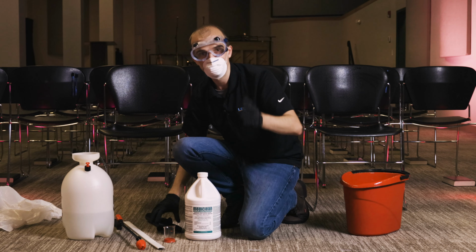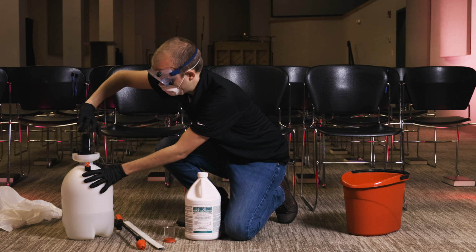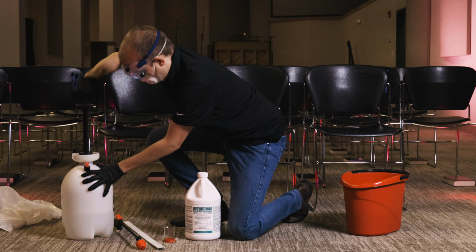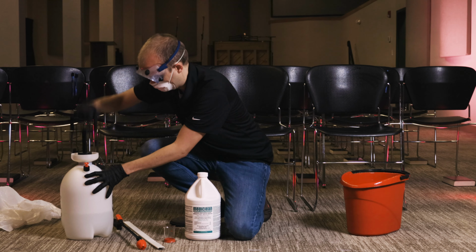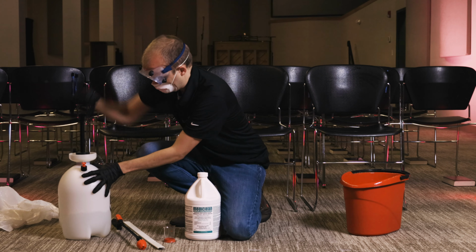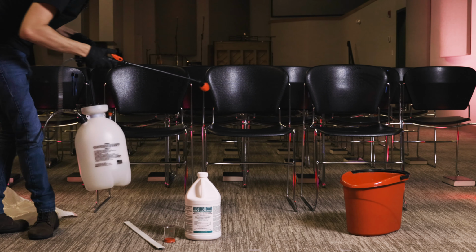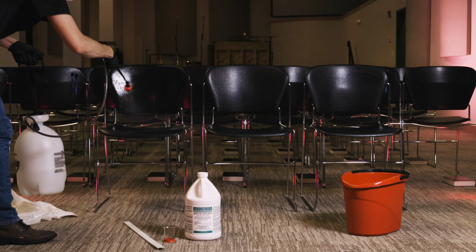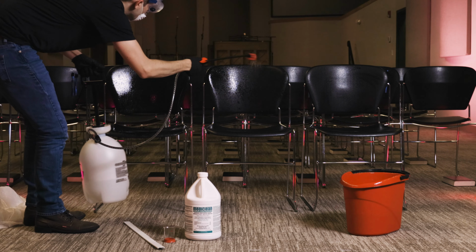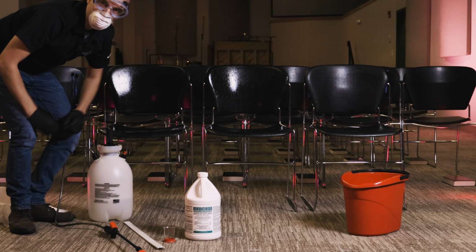Then we move on to cleaning and disinfecting, and very much the same process as we did last time. Only this time we can get through a lot more at a quicker pace. And these are ready to go, clean and disinfected.